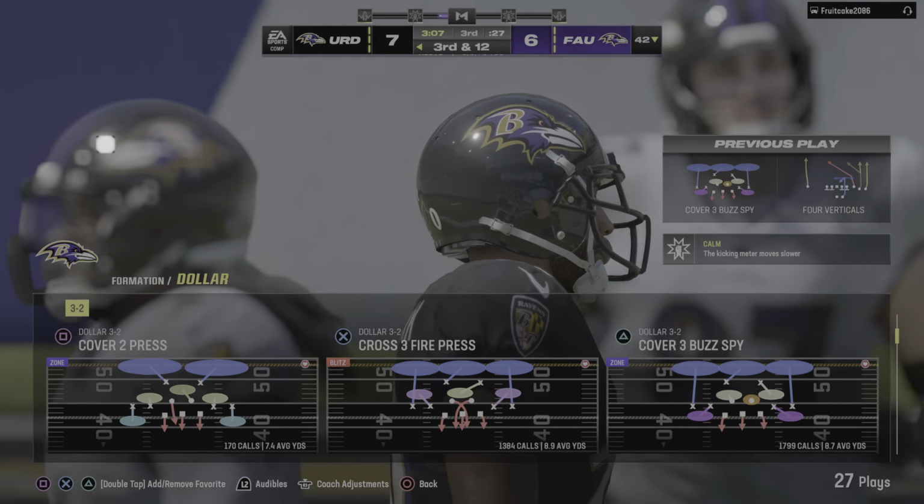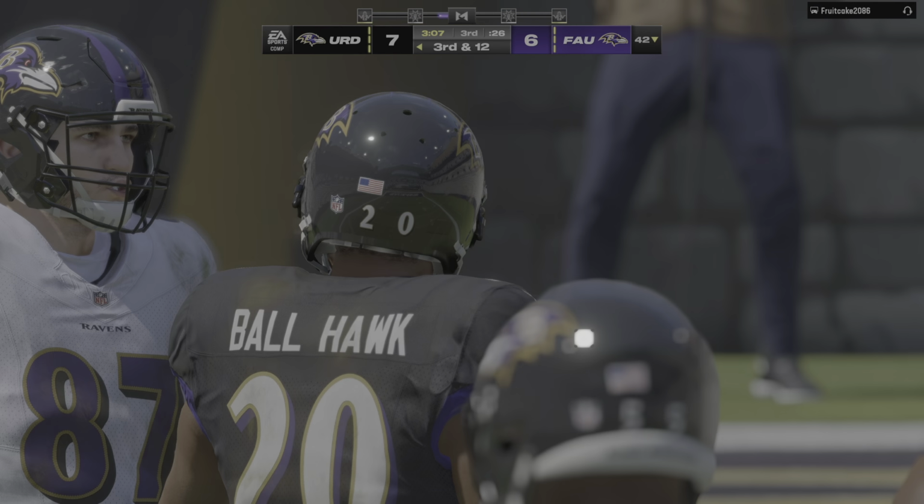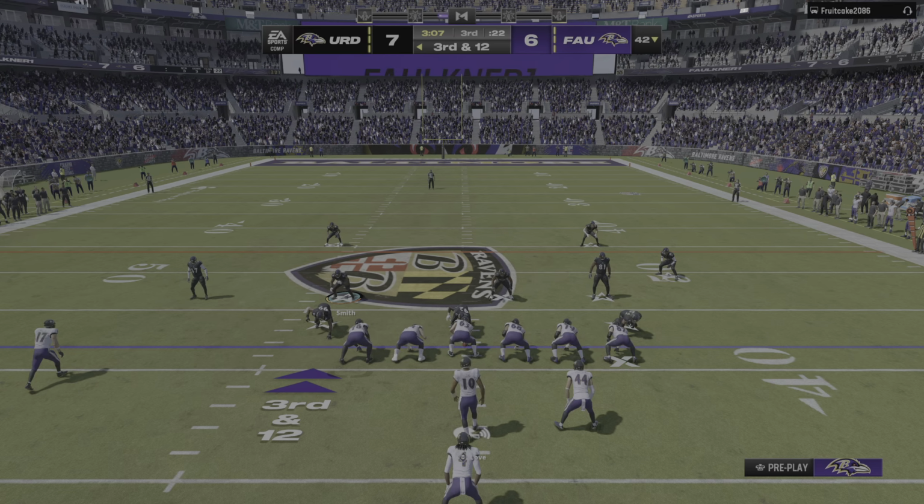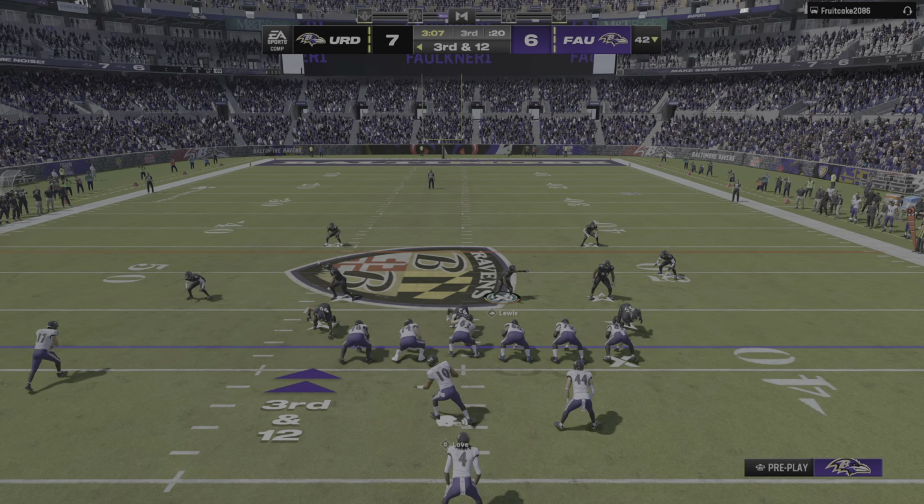They try to throw on 2nd down, but this one is incomplete. An incomplete pass on that last play, and that means they'll need to come up with something here on 3rd down.